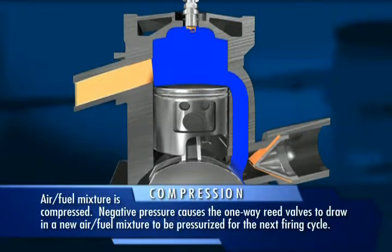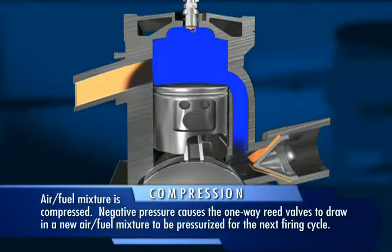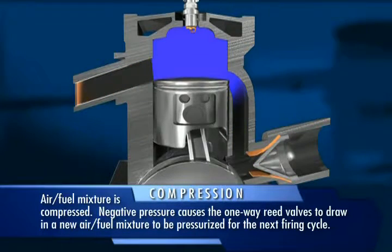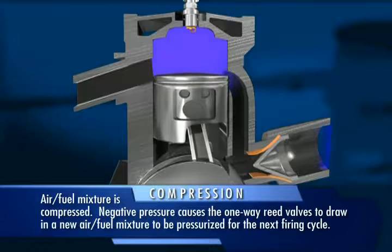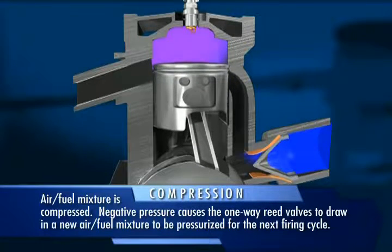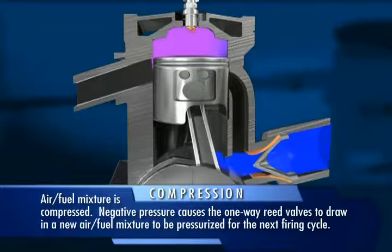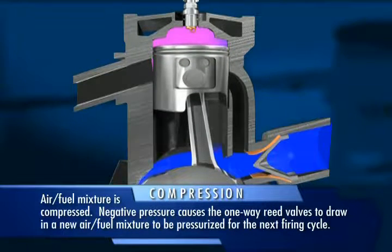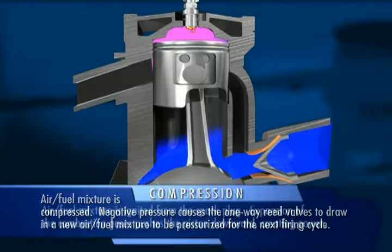On the compression stroke, the piston moves upward. The scavenging or intake port and exhaust port closes, and the air-fuel mixture is compressed inside the cylinder. As this happens, the crankcase develops negative pressure, a vacuum, that pulls open one-way reed valves to draw in new air-fuel to enter the crankcase to be pressurized and get ready for the next firing cycle.